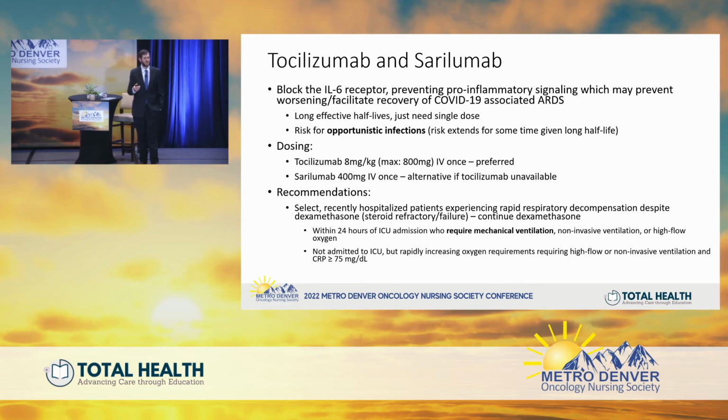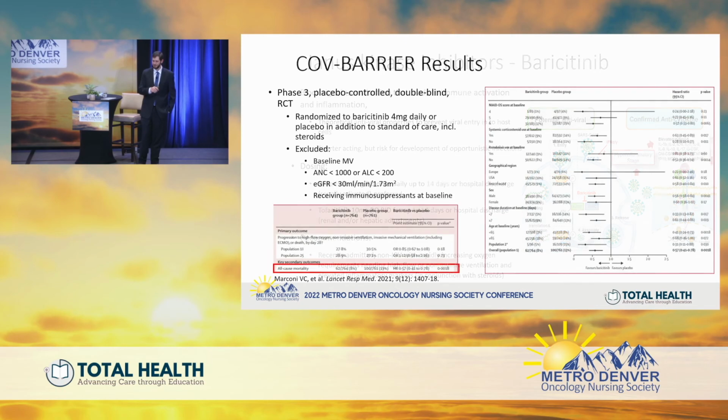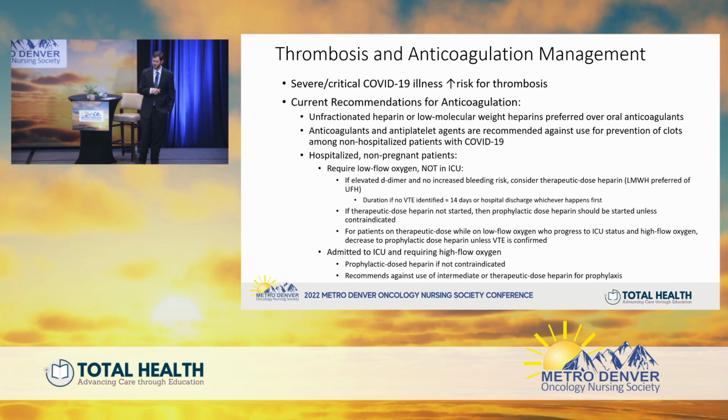IL-6 antagonists and the JAK kinase inhibitors are adjunctive to dexamethasone in patients who are steroid refractory and not improving and continue to have ongoing signs of inflammatory conditions. The thing to worry about with these therapies is additional risk for infection. We have seen opportunistic infections from further immune suppression among hospitalized patients with severe and critical COVID-19. Just for the sake of time, clicking through those.